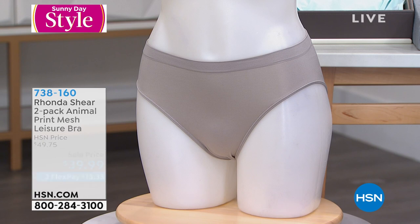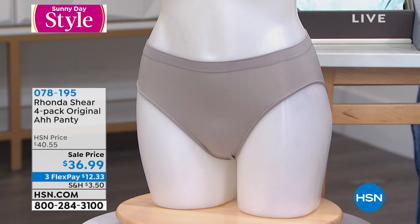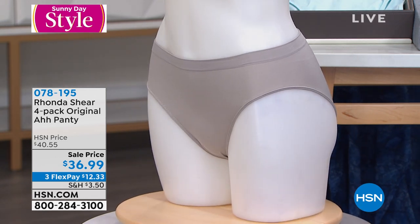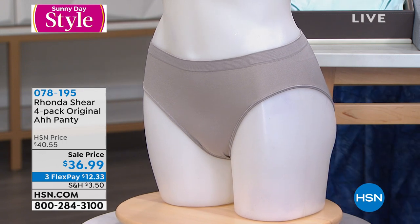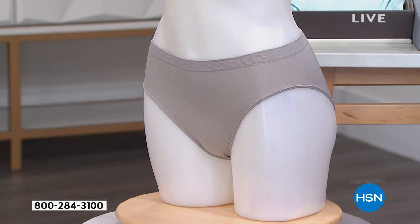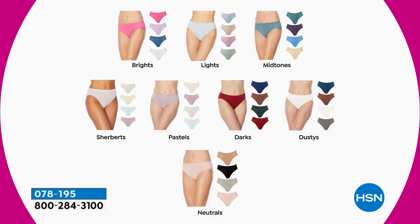By the way, I know you were asking about that panty. We have a 4-pack, yes, 4, for $36.99. So we're showing it to you in, I believe that is the gray that would perfectly coordinate with the gray animal print. But let me show you the colors. We've got a few different variety packs. You can't go wrong, though. Again, we know you need new panties. How about panties that fit, that are smooth, that are so comfortable, wash like a dream?